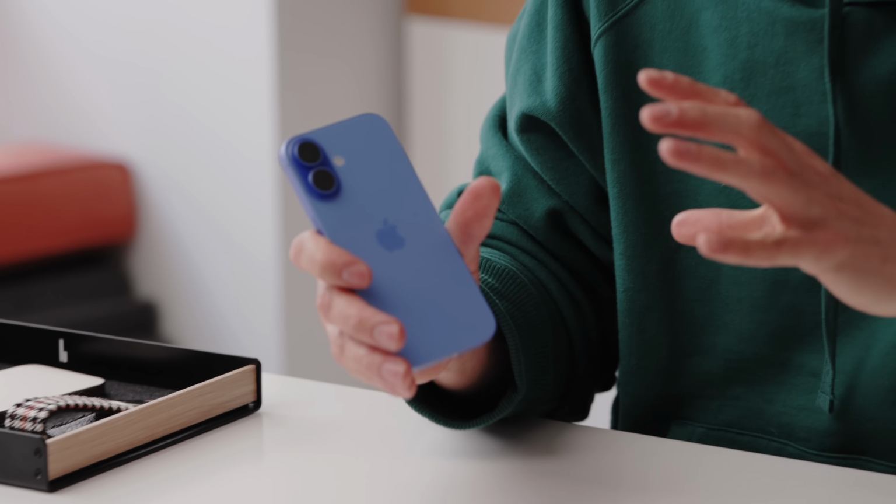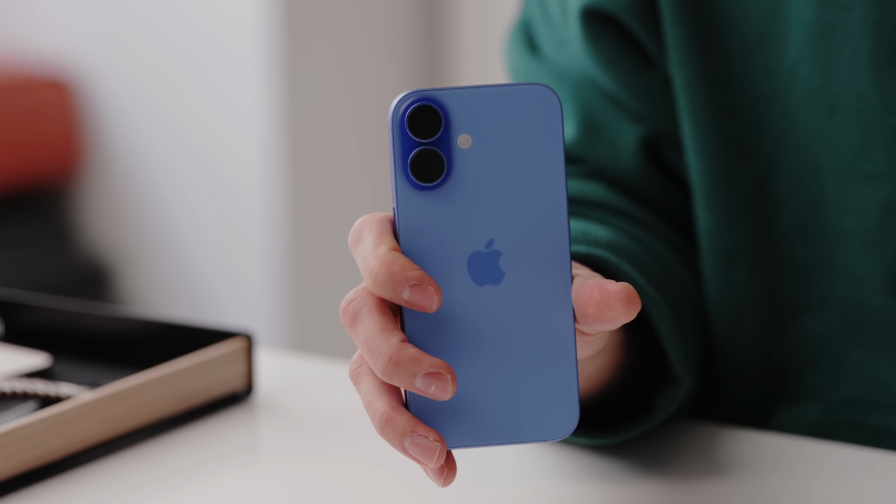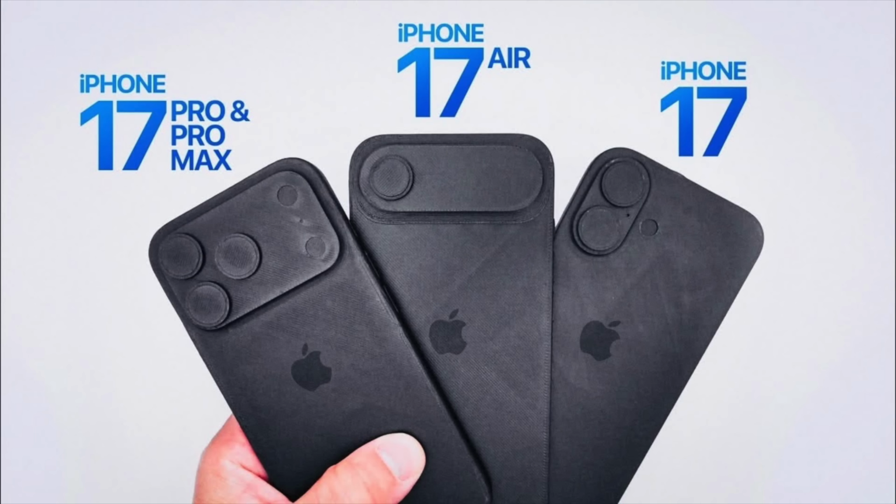We have seen that tech coming across to a lot of Android devices. It's usually the case that Apple follows along on the bandwagon and gets tech a bit later, but nice to see. I'm not too sure if that will actually come to the standard 17 models, but definitely for the 17 Air as well as the 17 Pros to ensure that they have the most battery.